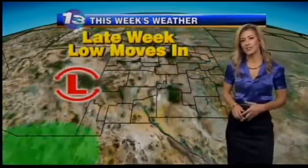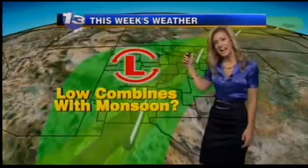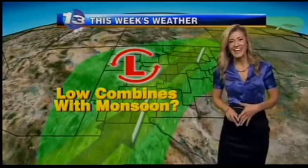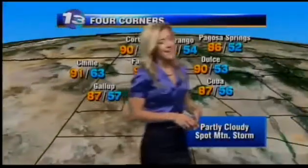And then going into the latter half of the work week, things do look a little bit better for us. We have a low pressure system that's going to be moving in. That's going to kick the high out, and so that'll allow us more showers and storms, better coverage of that, more of those thunderstorms to get going. And so if it combines with that monsoonal flow, we could be looking at better chances of rain late this week and into the weekend. So we'll keep our fingers crossed for that. We really still need it.